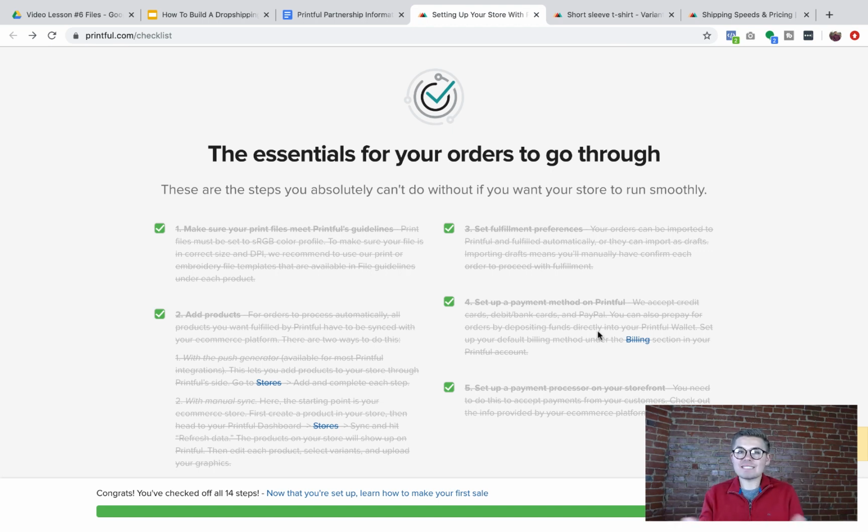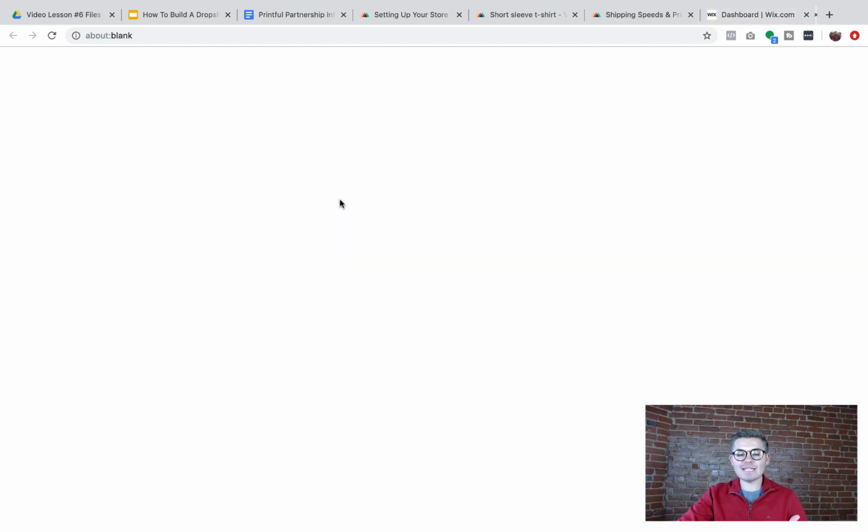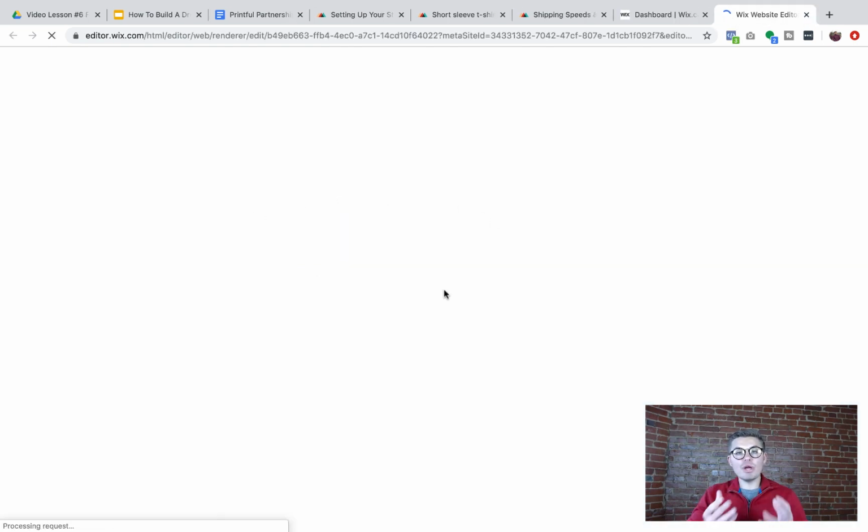It's time. It's time for you to officially launch your print-on-demand store. So you are now officially ready to publish your print-on-demand store. To make it official, what you need to do is go to your Wix dashboard, go over here to Site Actions, Edit Site. And what you're going to do is literally publish your print-on-demand store and let it go live.